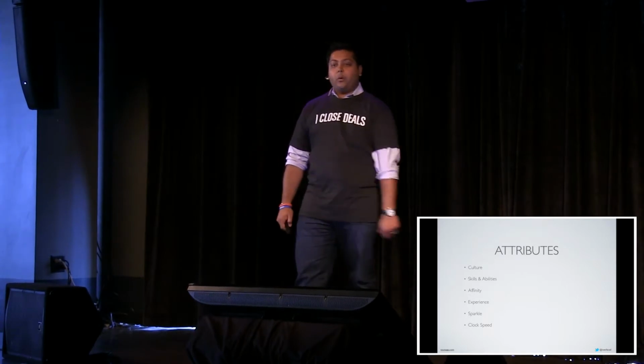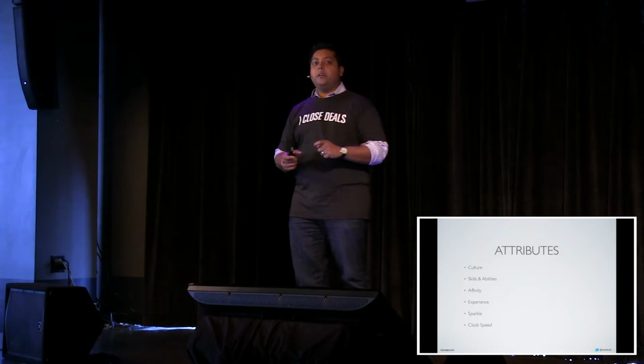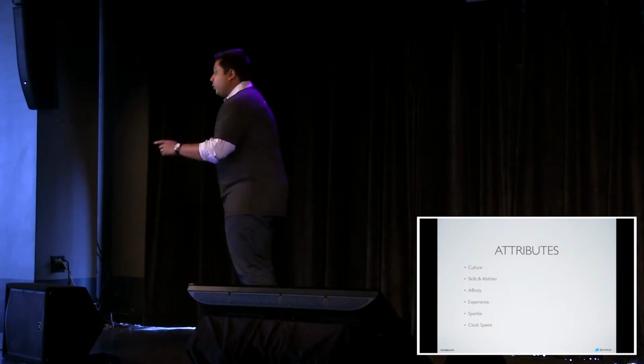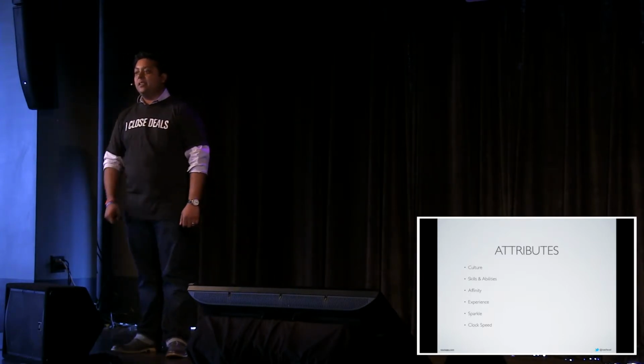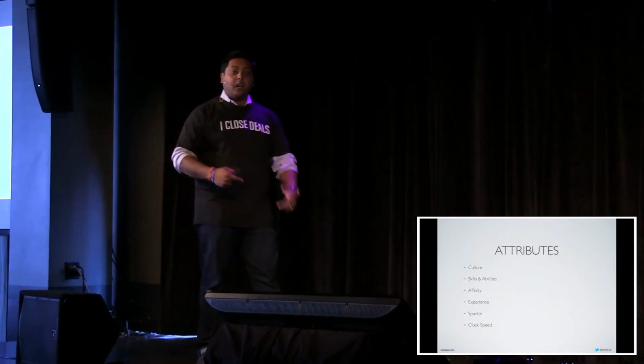Grit is super important. Sparkle is super important. For each team, it's important to define what sparkle means to you. If you look around the room and you're really happy with the people in your company, sparkle is that thing that really binds you together, especially if you're early stage. It's important to identify what sparkle is for you guys.